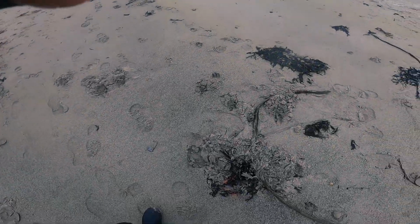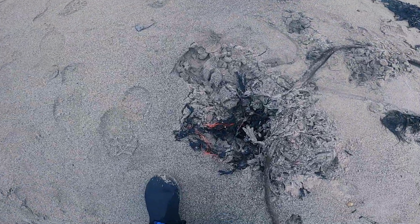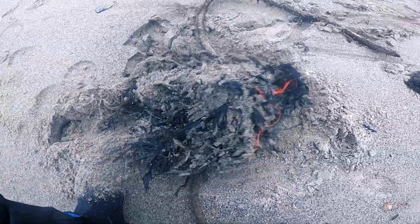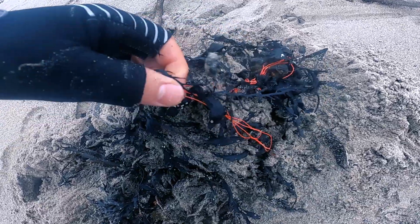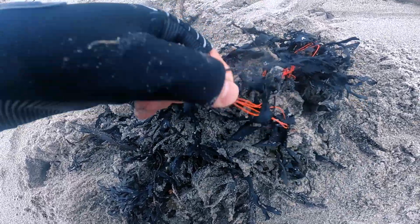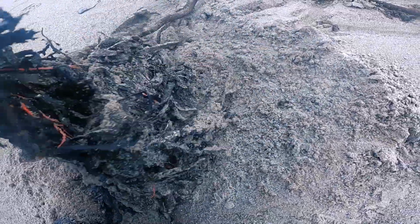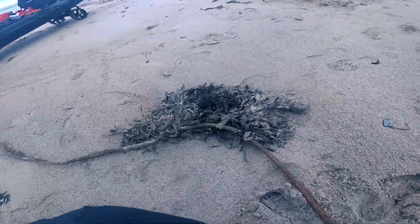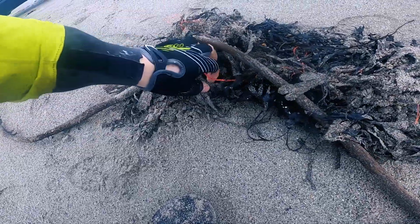So I'm just walking up the beach with the kayak. I just spotted this in the sand. Oh. It's someone's line all tangled. Let's see if we can get it untangled so that we can get it away, just to know what's line and what's weed. I don't know if there's any hooks in here, that's the only problem. I think stabbing myself with a rusty hook seems like a bad idea.